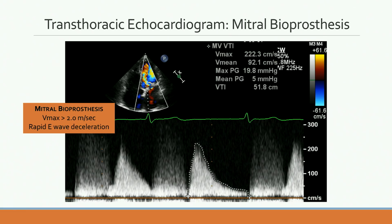And even had we not known the initial velocity of the prosthesis, we should always suspect paravalvular leak in a situation where the E wave velocity across the mitral prosthesis is greater than 2 meters. And in this case, an elevated velocity of 2.2 might imply either mitral stenosis or mitral regurgitation. However, rapid deceleration of this E wave would strongly argue for mitral regurgitation and against mitral stenosis of this prosthetic valve.